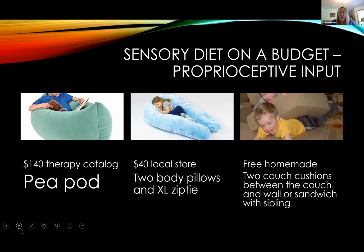Another example of sensory diet on a budget for proprioceptive input. There are things out now that you may have seen called a pea pod. Looks like a green pea pod that a child can sit down in, like in this first example. They're about $140 in a therapy catalog. I know that some other places are offering them now and you might can get them a little cheaper commercially. It's just a blow up bladder inside some fabric that's zipped around it that forms that pod shape.